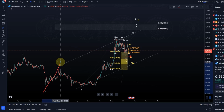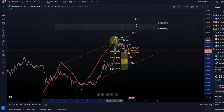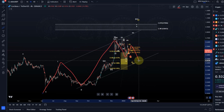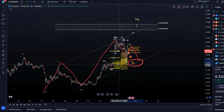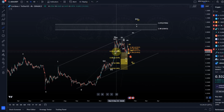Wave 1 happened. Wave 2 happened. Wave 3 happened. But the wave 4 extends into a larger A, B, C structure. And the B wave might be complete. We're now in wave C, and it might reach here the lower boundary line of the trend channel. And the main support area is, of course, still relevant, with the next support levels being 43.8 cents and 38.8 cents. So basically 39 cents.